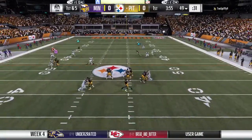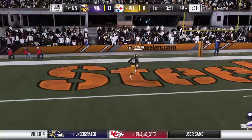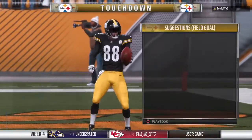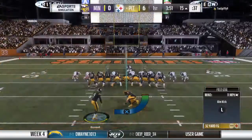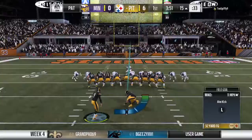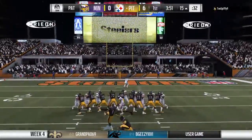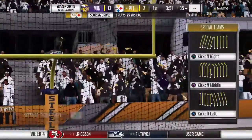Now it's Rudolph. Going deep downfield for Ross. And that is caught one-handed. Oh, my, he pulled it in. And into the end zone. Touchdown, Pittsburgh. A big play there. His 3rd touchdown now on the year. And the Steelers have taken a first-quarter lead.